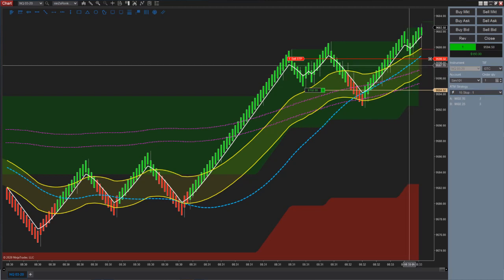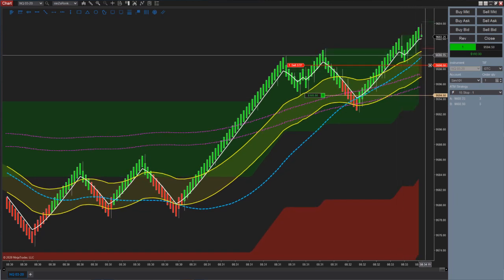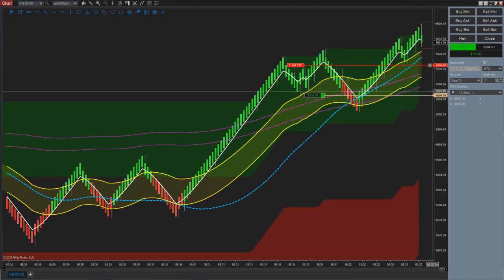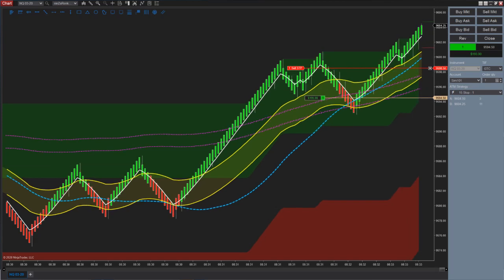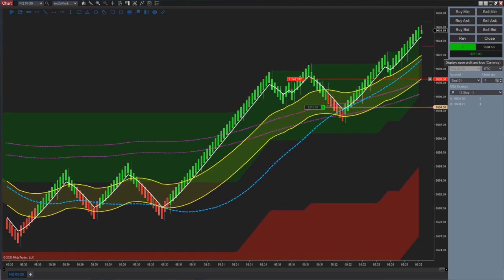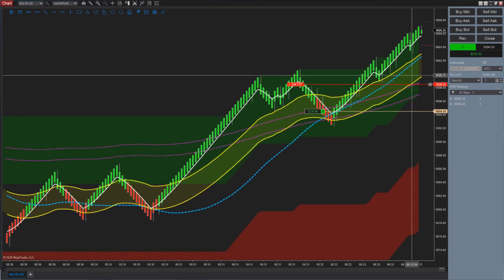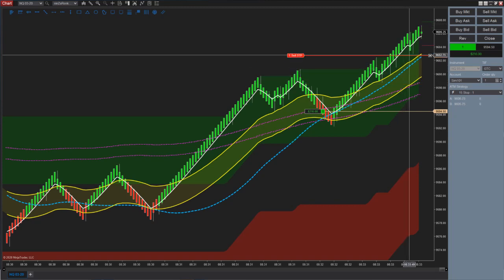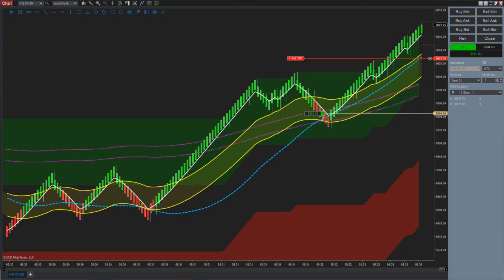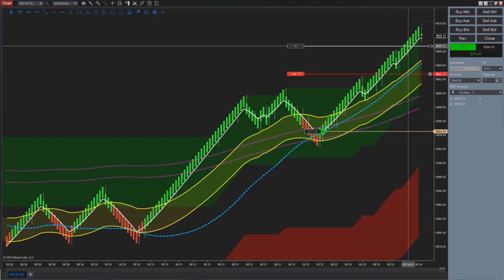If it runs, we're just gonna let it run until it crosses this blue line, EMA 8. For now, we'll just look at what price action is saying. We are like 40 ticks in profit already, but that's just potential profit. Okay, we are moving the stop to here, getting ready to move it again.